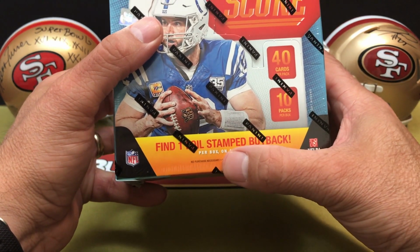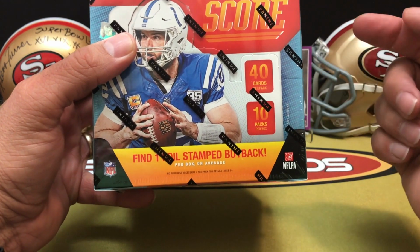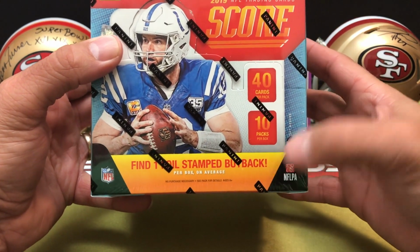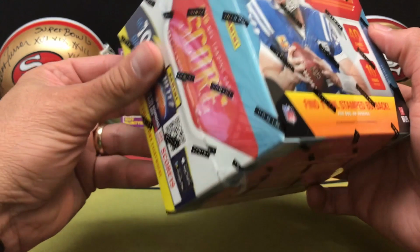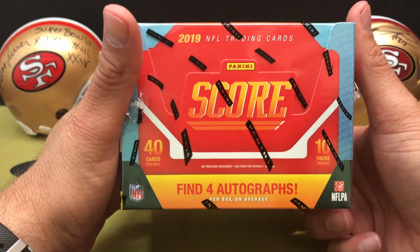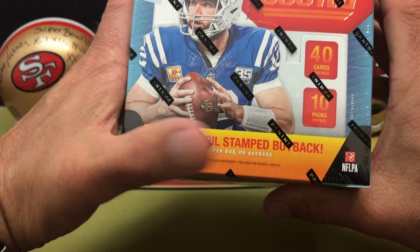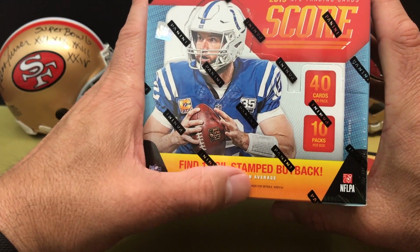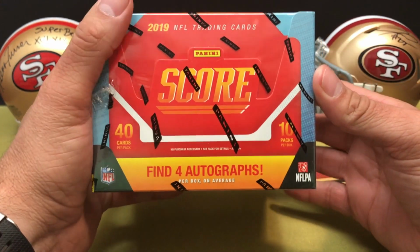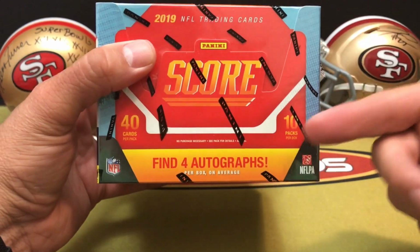We are looking for one foil stamped buyback. So that's going to be a buyback card that they've stamped to commemorate the 30th anniversary of Score Football. And if we're lucky, maybe that buyback will have an auto attached to it as well. There are going to be 4 autographs in this box. Now, from what I've seen, most of the autographs are not going to be great names or great autos. I have seen a couple boxes that had some buyback cards that were autoed, some vet autos, but mostly it's going to be the rookie class. It's going to be some names maybe we haven't heard of, or some players that haven't become the superstar yet. Hopefully they will, but maybe we'll find some good autos in here.